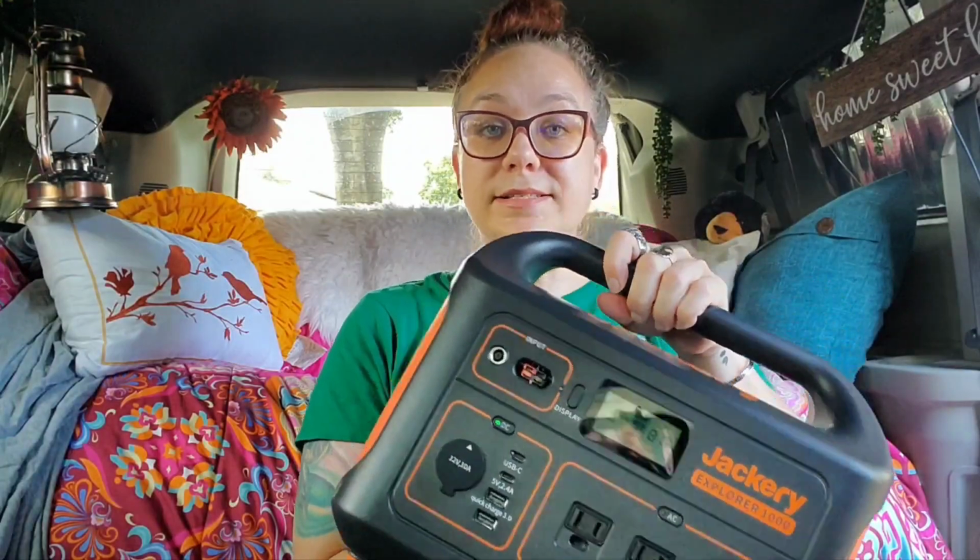So we are on number 5 right now, which is my Jackery Explorer 1000. Also, my Jackery Explorer 240. So basically just power in general. This is how I personally power my van life. I still use the 240 all the time. It was my original power source until I knew exactly what my priorities were going to be and what I was going to need most when I was on the road.